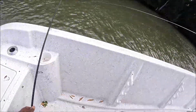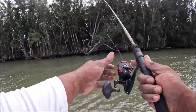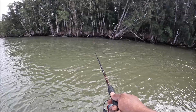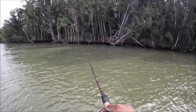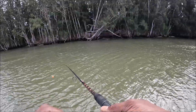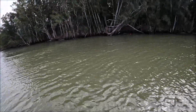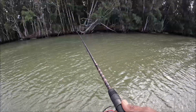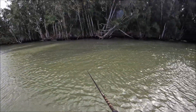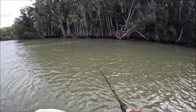Run it through there, fresh dead shrimp. See if I can get another one. As soon as it gets in front of that tree, it stops. Which means I need to get it back here and let it get in front of the tree on its own. There we go. It's already stopped. It's already underwater. Yeah, go ahead and take it.